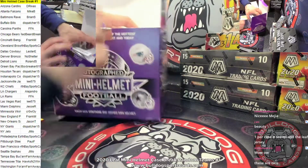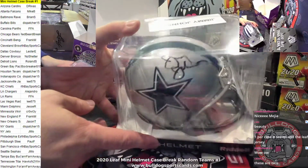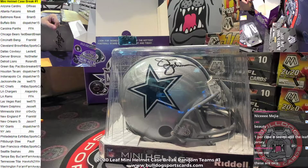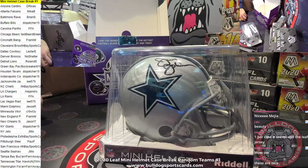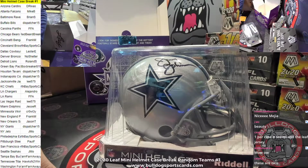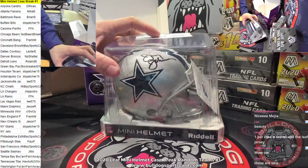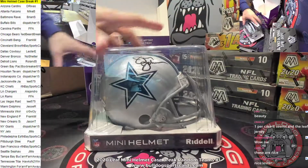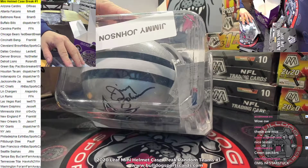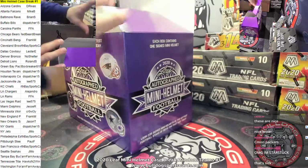Another Hall of Famer. This one's for the Cowboys. It's a Jimmy Johnson. Legend right there. Legendary coach for the Cowboys. That's you, Lester E. If history repeats itself, these Cowboys, man, they hit like all day in this. Lester E. with the Jimmy Johnson. Guys, we haven't hit a bad one yet.